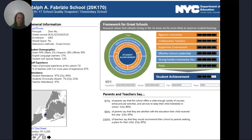This is the 2016-2017 school quality snapshot. It's focusing on student achievement, and focusing on that, we can see that our schools scored in the good range, and that's measured with 3 bars.